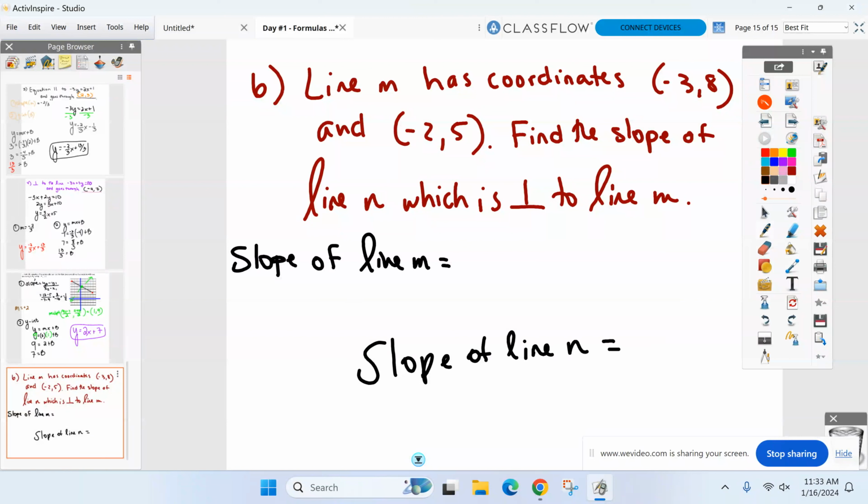All right, so two lines. Line M, I gave you the coordinates for, or those coordinates are on line M. And then line N, which is perpendicular to it. So what's my slope of line N? Well, first thing is I got to find the slope of line M. You can do change in y over change in x, or use that scrap graph paper I'll give you on the midterm and do rise over run, whatever you're most comfortable with.